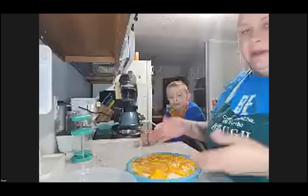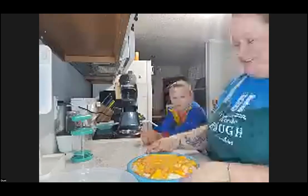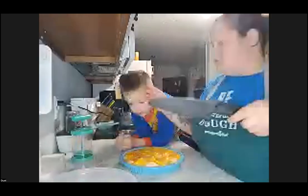Here's the finished one, which I know is probably hard to see. It definitely is not as pretty as the book, but since I used frozen ones, it's harder to make it really super pretty like the book, but it looks amazing. I cannot wait to cut it.